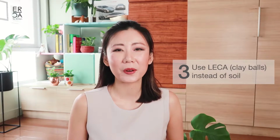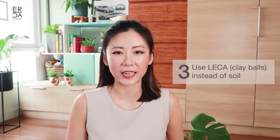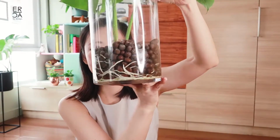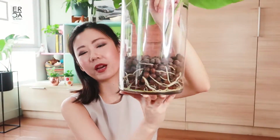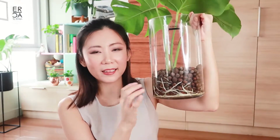The other thing is, if you do choose to grow in a soil medium, or if you are looking for plants that can grow in a soil medium, then there is a solution to that, and that is my tip number 3, which is to use LECA. So LECA stands for lightweight expanded clay aggregates, and that just means it is these clay pebbles. Let me just show you guys quickly right here. These clay pebbles are a lot less messy than soil, but they do give the roots of your plant something to cling onto.